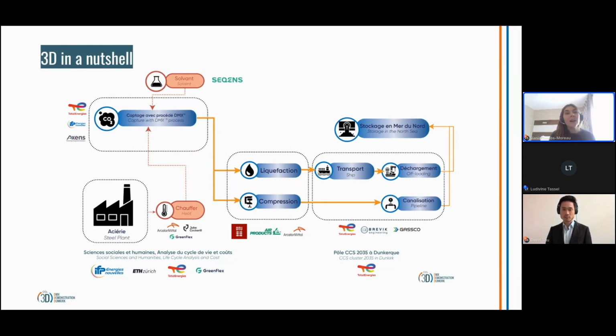Also, we did studies in order to produce steam on site, and this is work from John Cockerill, Greenflex, and ArcelorMittal. After, we did studies about the liquefaction and the compression, and these studies were done by DTU, Air Products, and ArcelorMittal. And for the transport, we did 2 types of studies. We considered ship transport and pipeline transport, and these were studies of Breivik and Gasco with TotalEnergies.